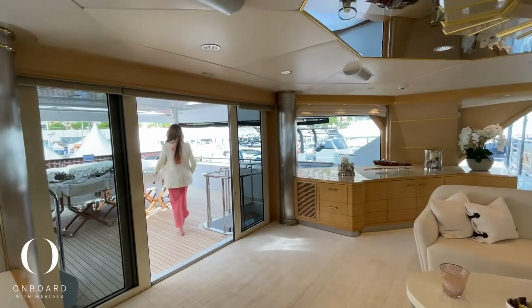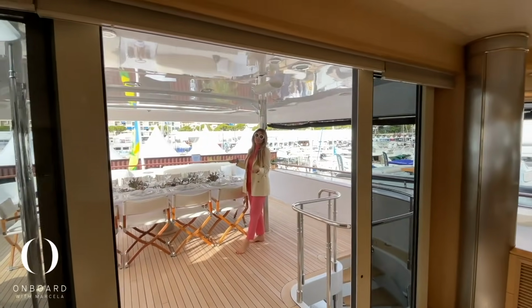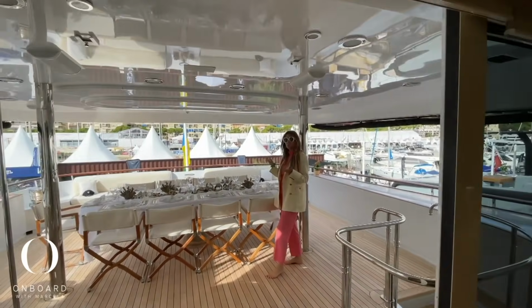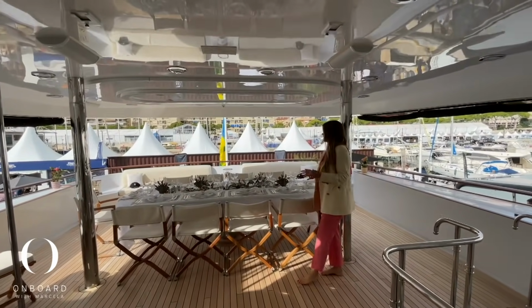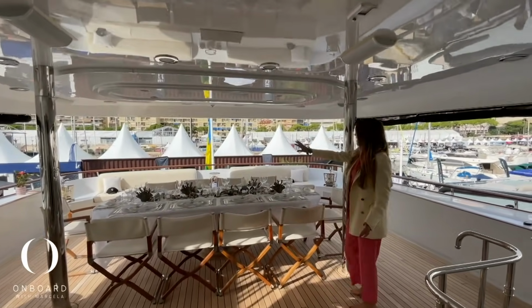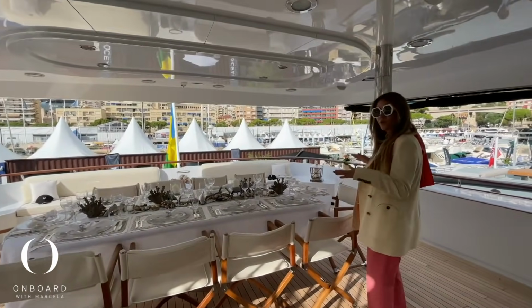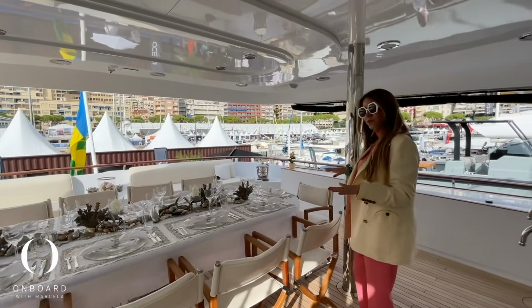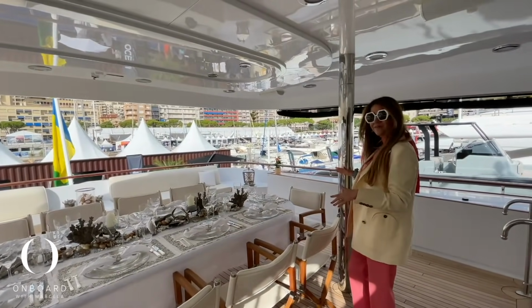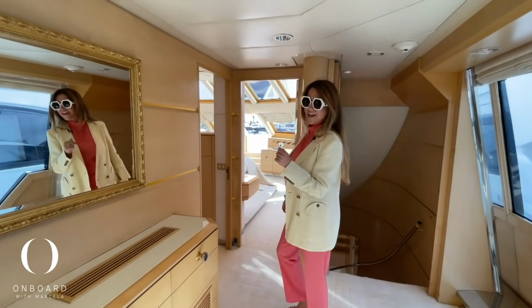Now we are here at the outdoor dining table. This is actually the table that is used the most. It's just so beautiful. You have space for 12 people out here. It's just super, super, super comfortable. I really like that area. This boat gives you a lot of privacy. So when you're in port, you're actually looking down. It's actually a perfect boat if you want the utmost privacy and comfort. Now come check out the master's cabin.